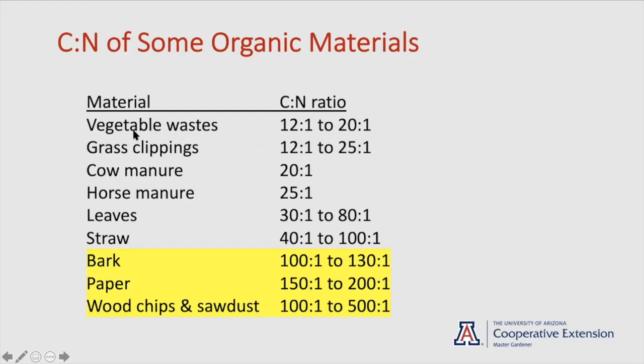So those are like your vegetable waste, like your greens. So we can think of those as our greens when we're adding organic materials into our soils. Grass clippings also have a pretty low carbon to nitrogen ratio. So that just means that there's more nitrogen content in these materials. Cow manure is 20 to 1. Horse manure, so here we got our ideal right here, 25 to 1.